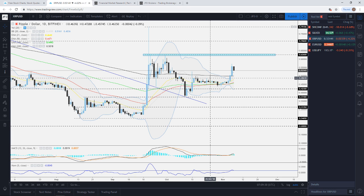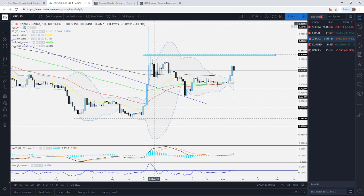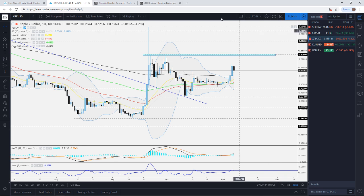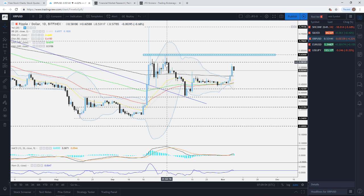So yeah guys, have a look at your platforms where you're trading, but like I said, keep an eye on this little spike here, this peak of the spike. We could see further acceleration to the upside, but only if we get a nice break here above this key area of resistance that I've got here, marked by the highs of the 22nd of September and also the 30th of September.